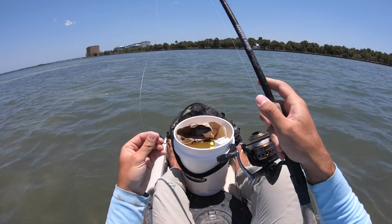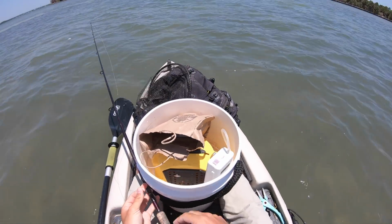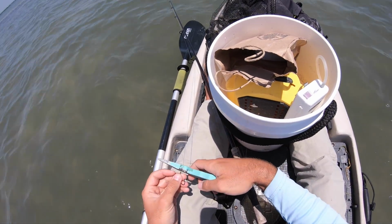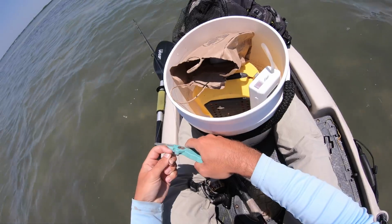I'm just gonna go on a full shark fishing mission. Put a little bit of wire on, big circle hook, bend down the barb, see if we can sight fish one or two more of them.